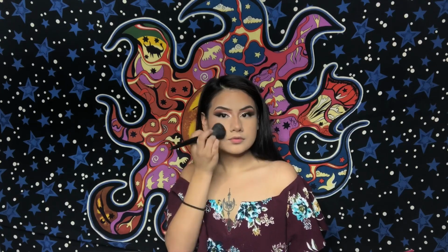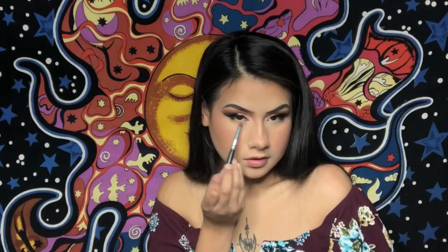I'm just using a makeup wipe to wipe away the foundation on my lips. Using my Maxi blush in the shade Rendez. And just using the same shades I used on my upper lid on my bottom lid. This Morphe M138.